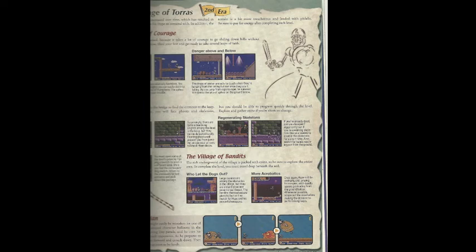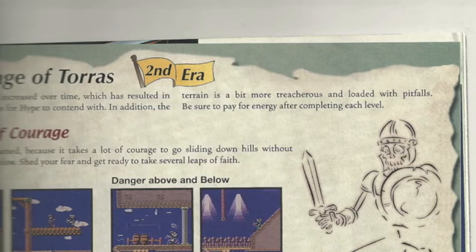On to page 4. Village of Taurus, Era 2, second era. The population has increased over time, which has resulted in more human enemies for Hype to contend with. That's actually cool how they incorporated that. Like, hey, more people. In addition, the terrain is a bit more treacherous and loaded with pitfalls, because that makes sense. Be sure to pay for energy after completing each level, which you should do after every level anyway. And this is, more human enemies, and I think in the shops everything goes up.